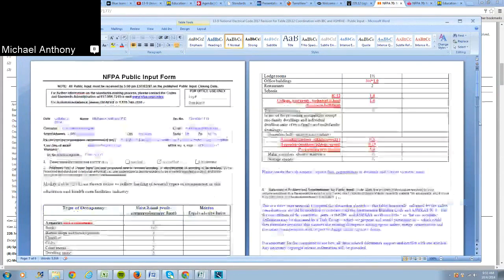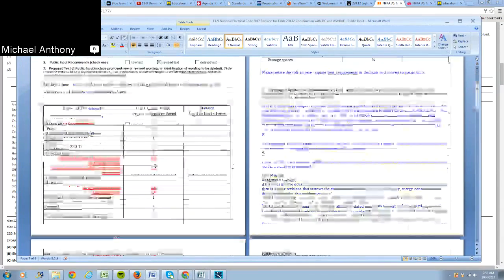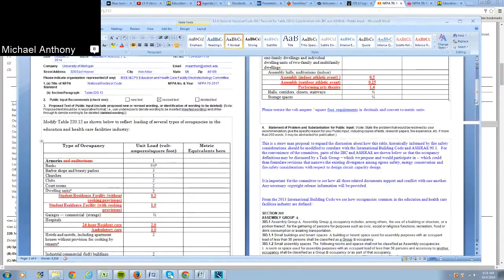So what you're seeing me do here is work the rows and the columns, but I don't doubt that this will be a relatively contentious issue. So what I've stated here, I don't spend a lot of time trying to do the metric equivalence because I know that we're going to get pushback on this during the first part of the public input. But I do make clear it's a straw man proposal to expand the discussion about how this table, historically informed by fire safety considerations, should be modified to correlate with the IBC and the ASHRAE 90.1.